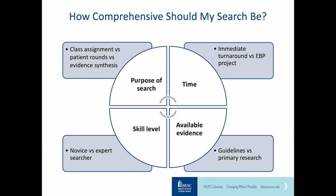a search? On rounds, you may be expected to retrieve evidence in real time at the bedside, so you may only have a few minutes to do that search. Here at MUSC, we teach a project-based 12-week EBP course for nurses applying for RN3 certification, and we spend weeks teaching literature searching and working with the nurses to identify relevant databases and develop comprehensive search strategies.